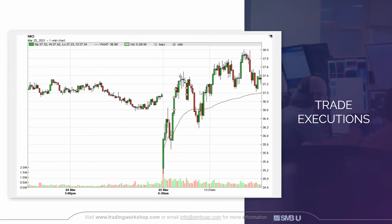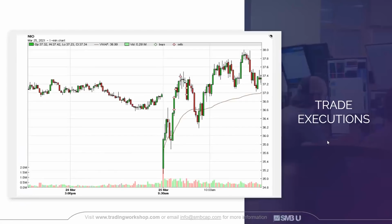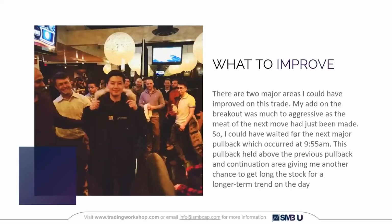So to get even more continuation, it's really going to need some time, and I even said it could pull back to that 36.50 area. If I had done that and waited for the next major breakout, or next major pullback, which happened at this 9:55 area, where we hold this first breakout area, this could have been a great value buying opportunity for a longer term trend on the day, like a 5-minute pullback, and take smaller size. You get risk to this 36 breakout area we saw, or if you want to give it real swing, you could risk just to the low of day and search for 4 or 5 points.